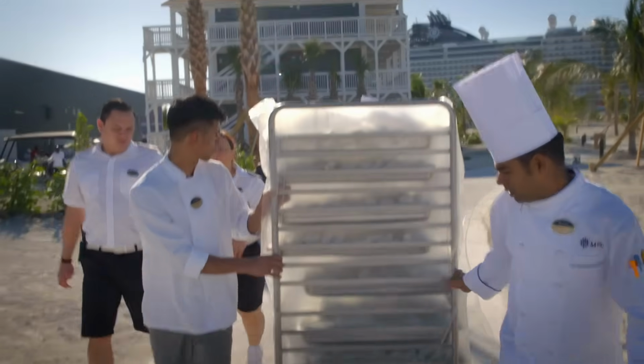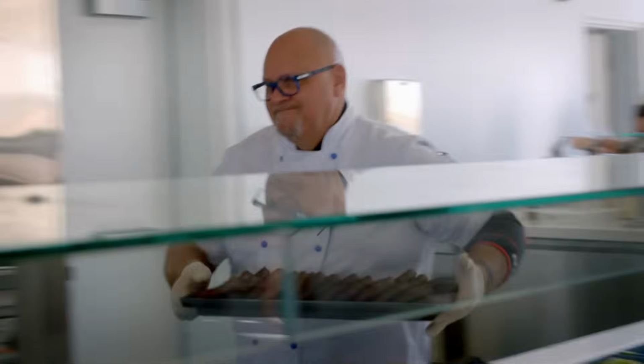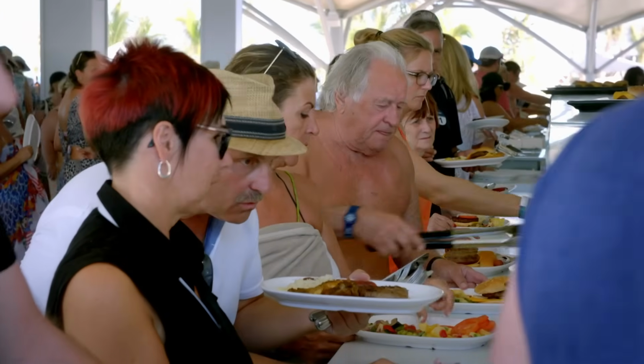across the island all day. It's Chef Tony's job to keep a tally on where it all goes and what's the most popular. Today we've cooked about 2,000 hot dogs, ribs 250 kilo, jerk chicken 175, burgers 2,800, and salad in the region of 700 kilo.